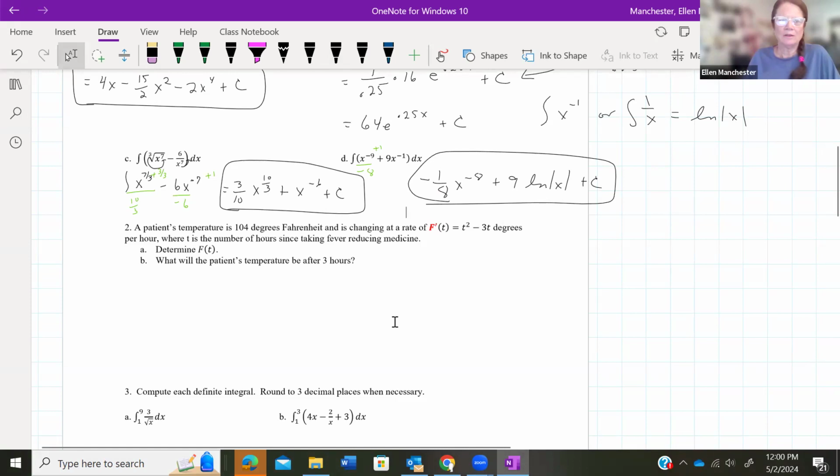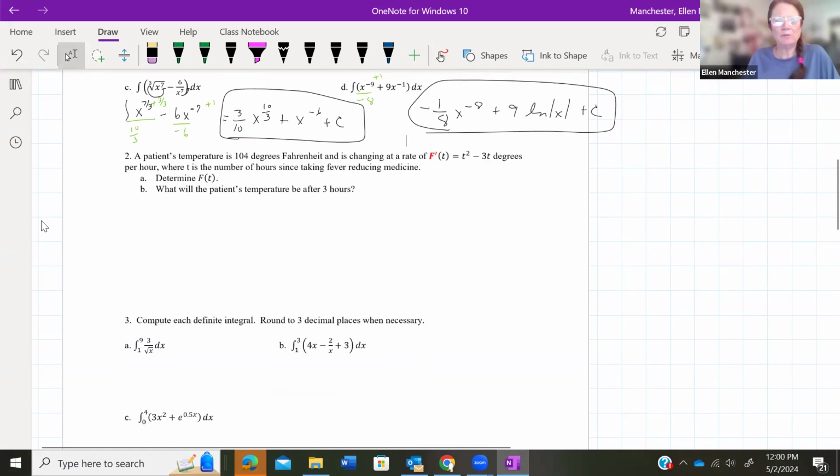Okay. So I thought this was a good word problem to kind of help us transition. A patient's temperature is 104 degrees Fahrenheit. It is changing at a rate of T squared minus 3T degrees per hour, where T is the number of hours since taking fever-reducing medicine. So they want us to determine the function. They give us the derivative. They want us to find the function. So we are going to find the antiderivative in terms of T.